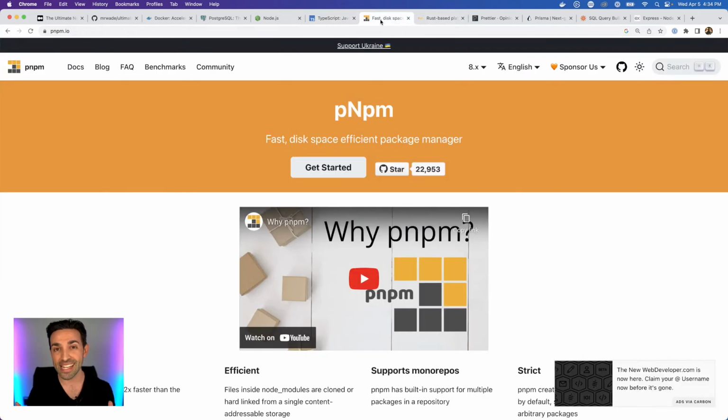We're using PNPM. This is actually the biggest change from my 2022 version. 2021, 2022, we used Yarn. I've been a big Yarn fan throughout the years, but PNPM seems to be what the cool kids are using. It's also very fast, and as they say, disk space efficient. I've been using PNPM in some more recent projects, and I have to say I do really like it. At first, it was a challenge to get running in Docker, but then I realized with one simple way, it's actually pretty easy.